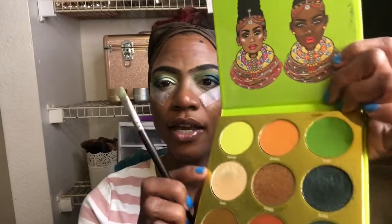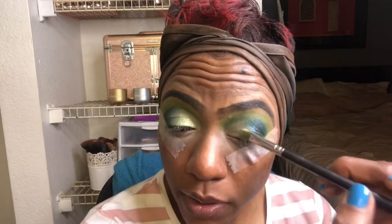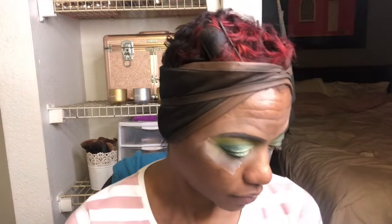Wait, for some reason it didn't record. I hope it did. I used KORO. Let me just go ahead and do the other side just in case it messed up. And I am just using this straight dry, y'all, on top of the concealer. So no wetting of the brush for me on Juvia's Place, just because, you know, my eyes be doing the most.